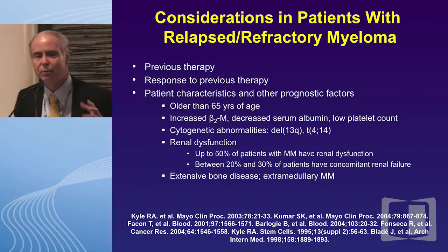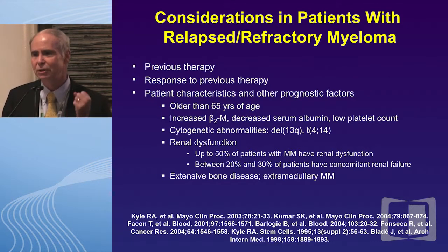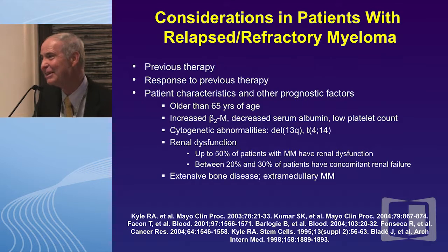And then what are the things that we think about when somebody has therapy? Joe mentioned a minute ago, sometimes class switching. That's like B-cell biology, but he meant switching from a proteasome inhibitor to an immunomodulatory drug. So that's one consideration. But I think thinking about the response to prior therapy, I would just mention to you that, if you have somebody who has been sensitive to an agent before and they relapse 6 months or more later, you can restart that agent.